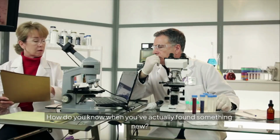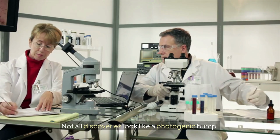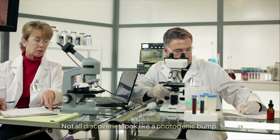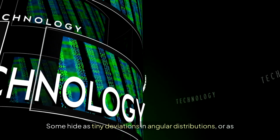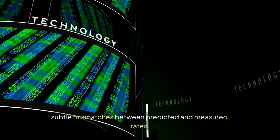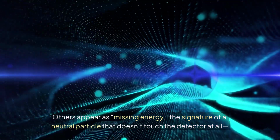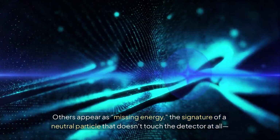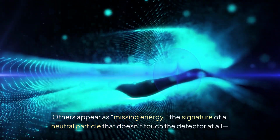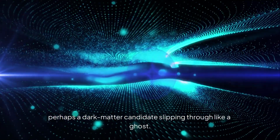How do you know when you've actually found something new? Not all discoveries look like a photogenic bump. Some hide as tiny deviations in angular distributions, or as subtle mismatches between predicted and measured rates. Others appear as missing energy, the signature of a neutral particle that doesn't touch the detector at all, perhaps a dark matter candidate slipping through like a ghost.